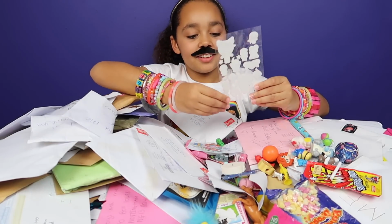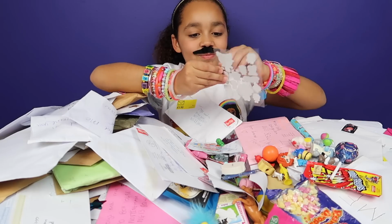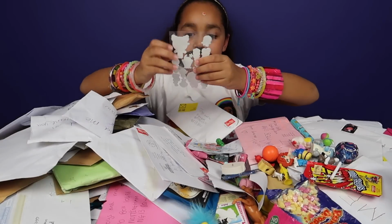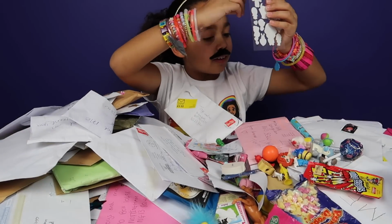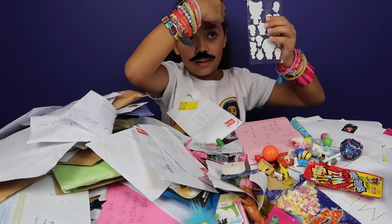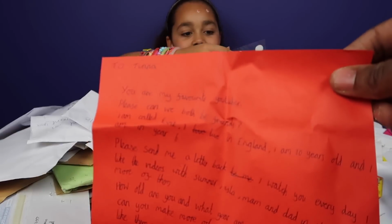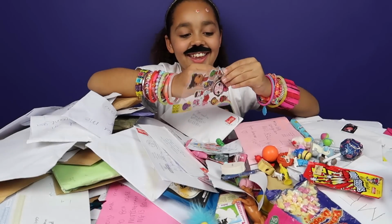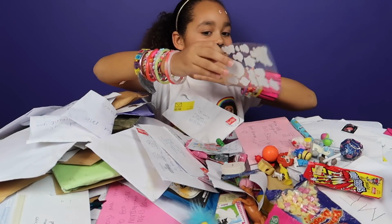Fantastic, yeah. Toys and Me rocks! Bam. I'm going to put one on me. And that's from... You know these goodies here? What I just passed you? Yeah. They are from Evie. This is a letter from Evie. Thank you, Evie! What are you doing, Tiana? Are you putting the sticker there? You need to be opening this so we can get the pile down.